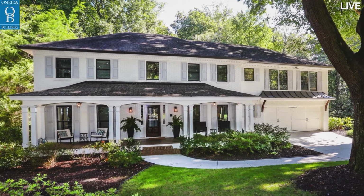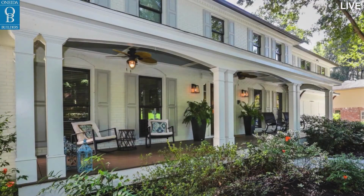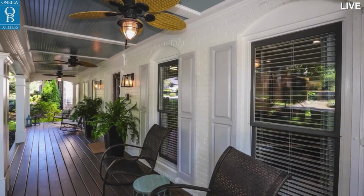And yes, people do use their front porch. Ceiling fans, and always in the front porch, we always put the speakers in so you can listen to your music. You can't see the speakers.